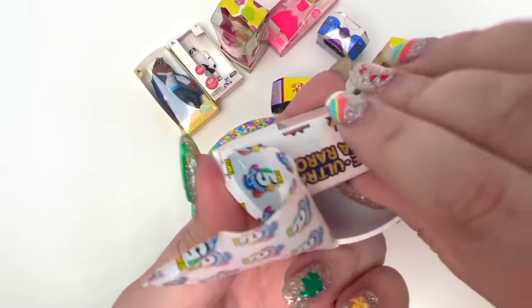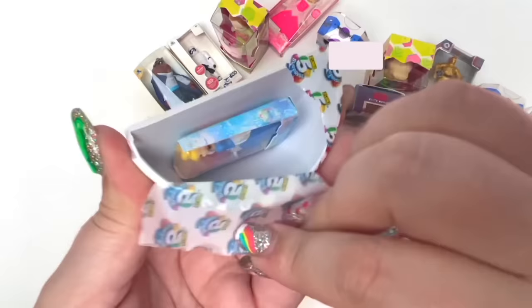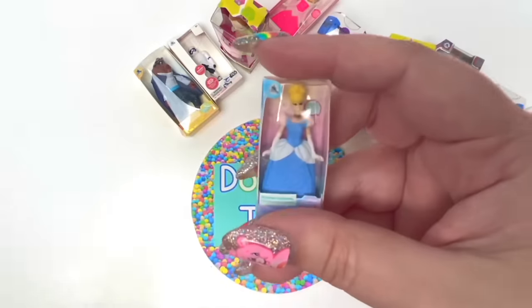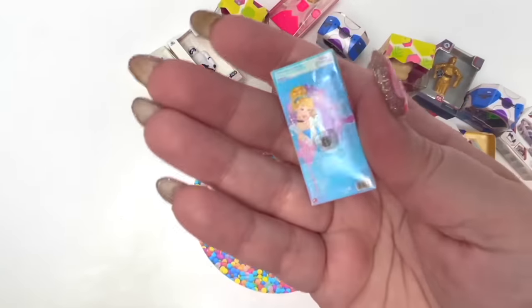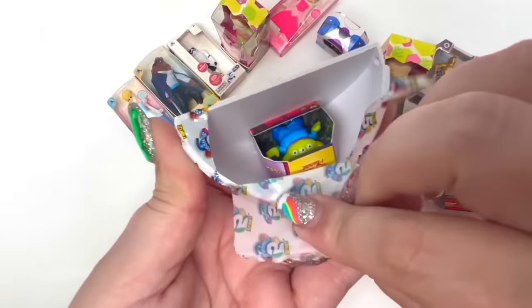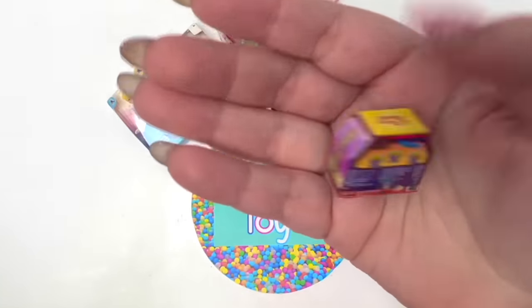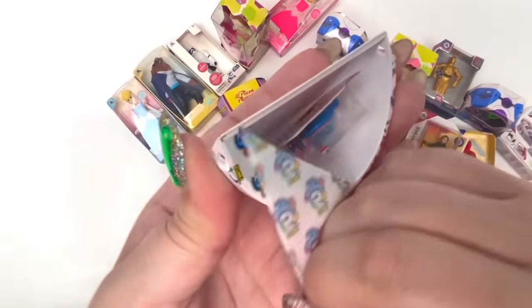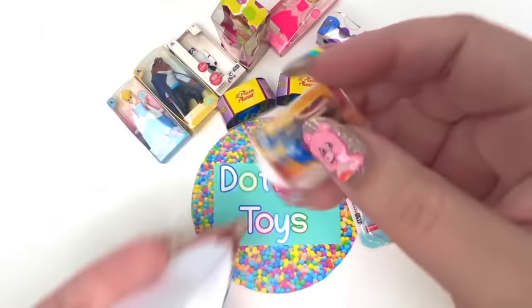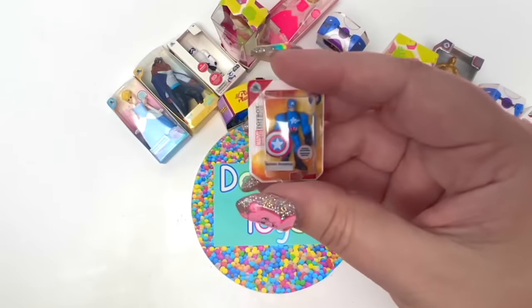So let's take out this little collector's guide. And we have another Princess Leia. So we have a little Cinderella doll. All right, so we got another stinking cute little green alien. All right, so we got a Captain America. All right, let's go to the last ball.